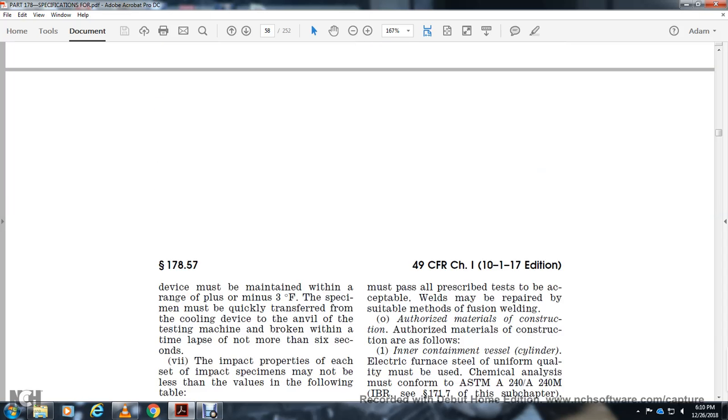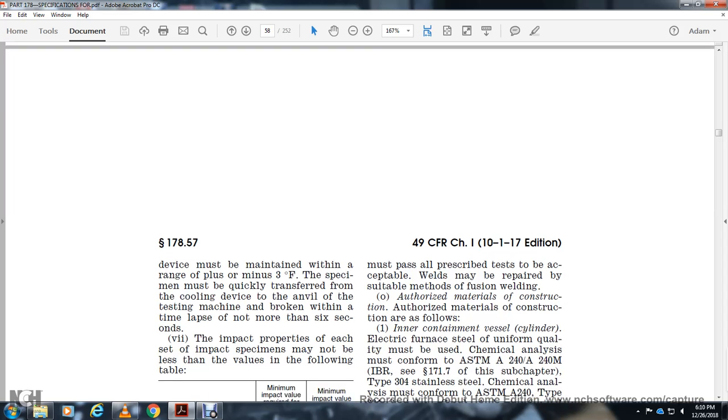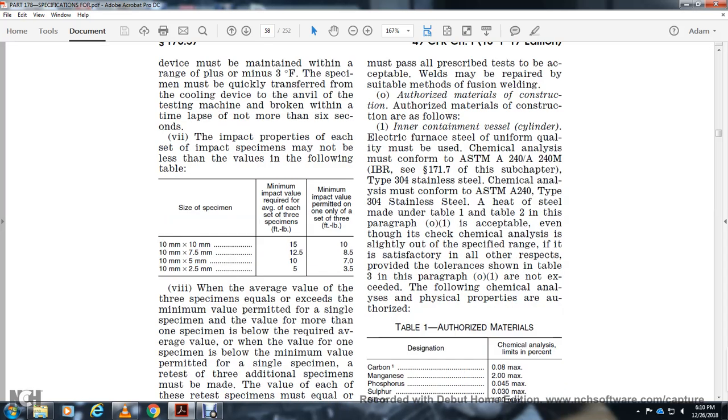Device must be maintained within a range of -3 degrees Fahrenheit. The specimen must be quickly transferred from the cooling device to the testing machine, taking no more than 6 seconds. The impact properties for each of the impact specimens may not be less than the values of the following. This shows the specimen and their minimum impact required average.